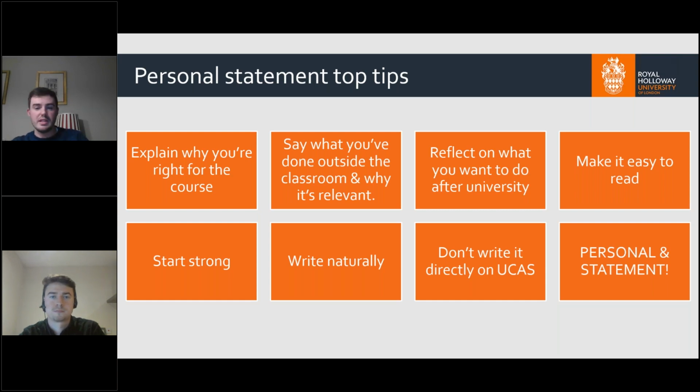And yeah, make sure that you're not writing it directly on UCAS because it can just be quite difficult to check on there. It's better to write it in a Word document first and then copy and paste it over because you don't want to lose any of the work you've done either.